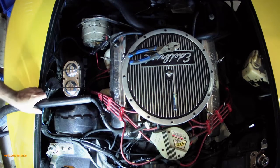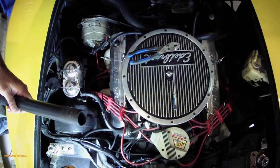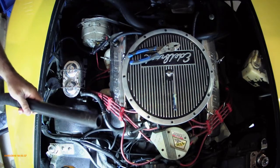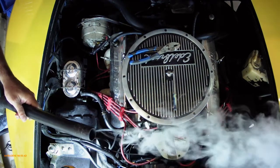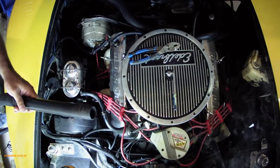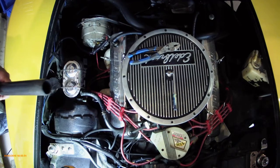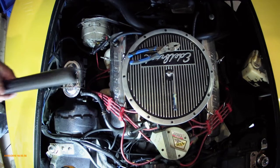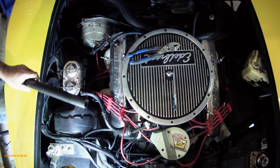So the idea, here's the fog machine. Basically I have a remote control. I pull the trigger and we get some smoke. It looks like that. So what we're looking for is to get enough smoke in the system and then look for leaks in the vacuum line. So I'll get this hooked up and we'll get going.